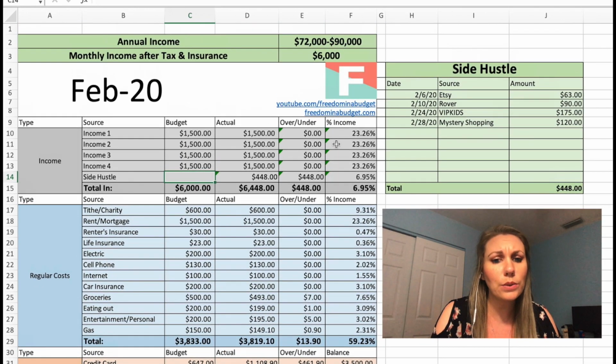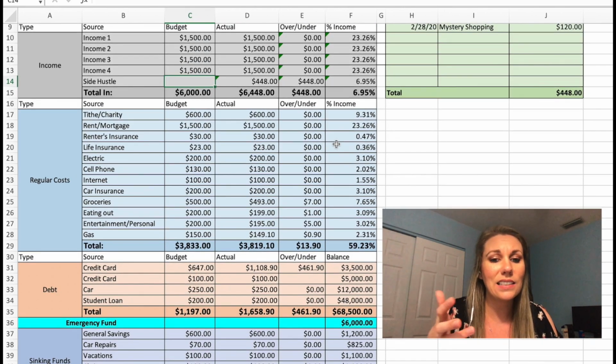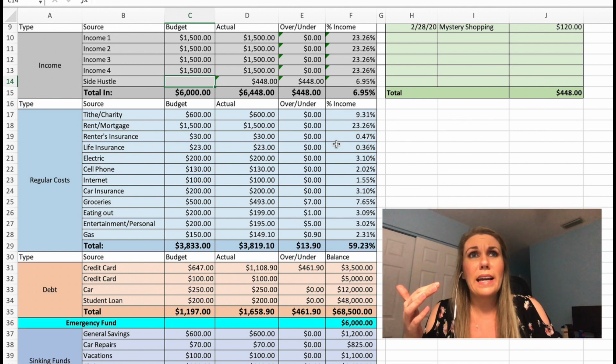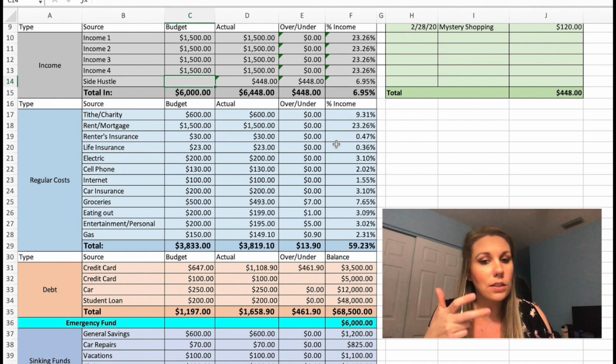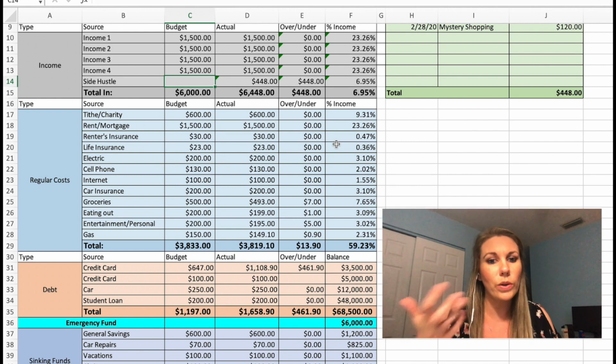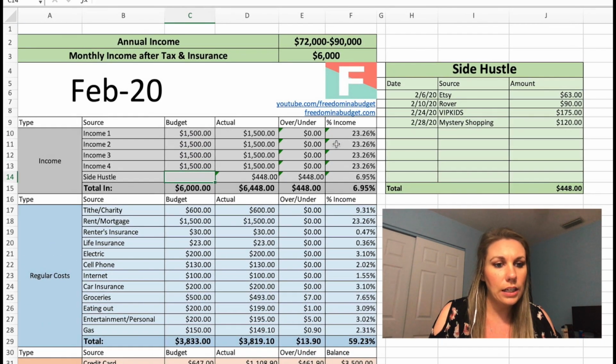Then the next one is going to be percent of our income. So this is not mandatory to have in your budget. I like to see it just because I like to see where we are, what's going on with our budget. How high a percentage is this towards our budget? Is it only 2%? Is it 3%? Is it 20% of our budget? What's the percentage there?